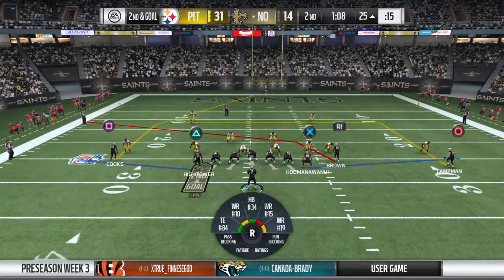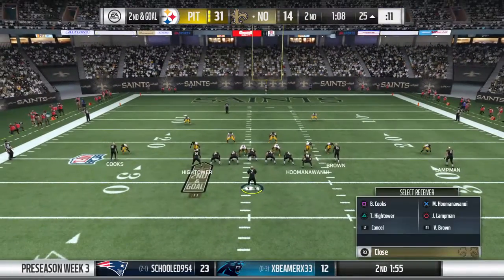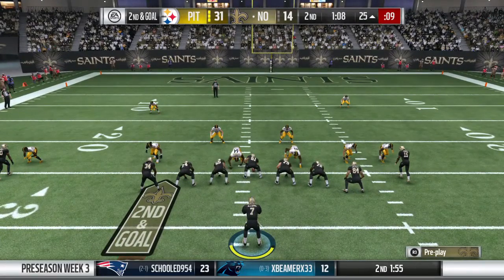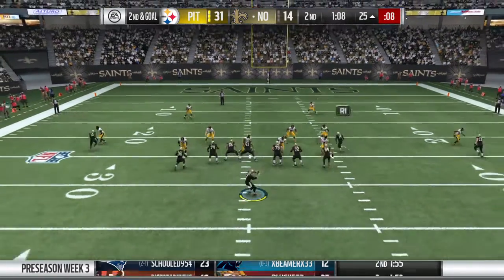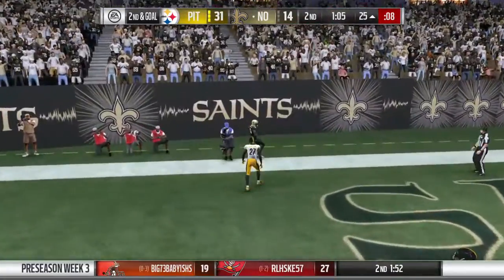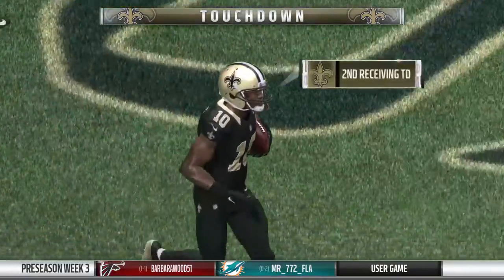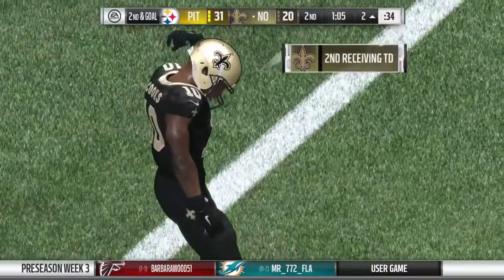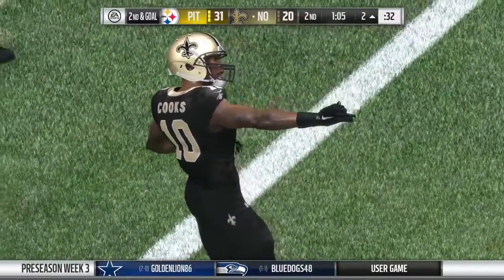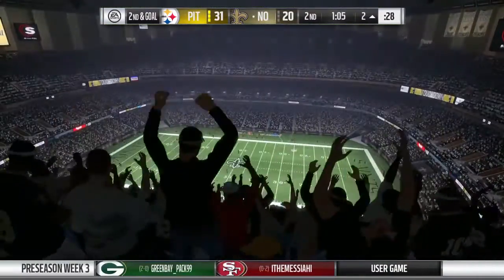They come out 5 wide, 3 of them to the right side. Green 39. Leopard. It's McCown again, and he's got him. It's caught in the end zone. Touchdown, New Orleans. Brandon Cooks with his 2nd touchdown of the game and 5th on the year. And the Saints get a bit closer.